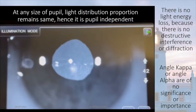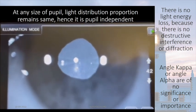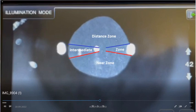At any size of pupil, light distribution proportion remains the same, therefore it is pupil independent. Because of this, angle kappa or angle alpha are of no significance or importance, and it is clearly evident that there is no energy loss because there is no destructive interference or diffraction. In the retroillumination, we can barely perceive the different zones of the Autofocus Pro IOL. This is the only ringless polyfocal progressive IOL having all three zones in the central 1mm of the optic.